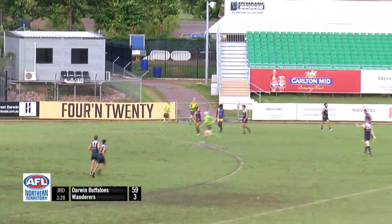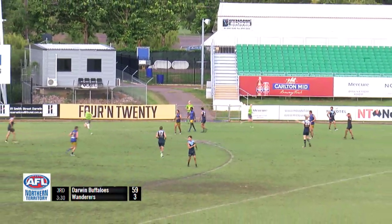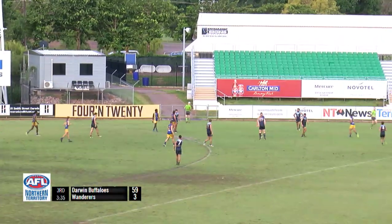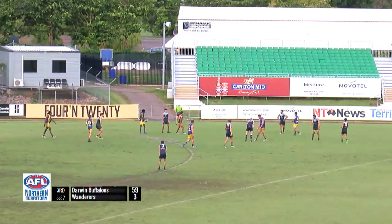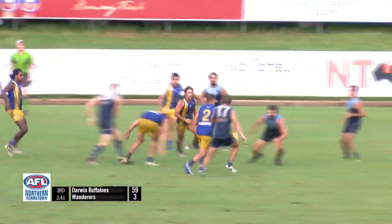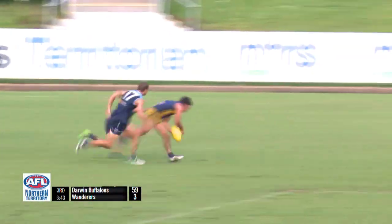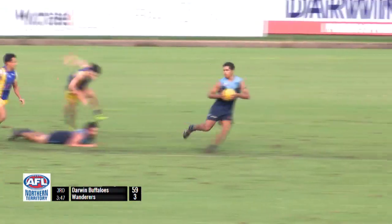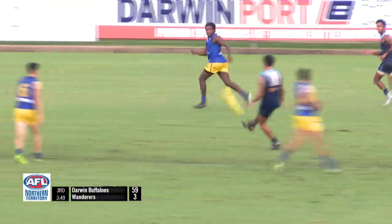Yeah, I reckon they've pushed two defenders back here at the moment. They're just trying to stop the forward line goal scoring, but it's going to make it very hard for the Wanderers to score themselves. But it's amazing the Buffs can still find space with all those players down there. They've just got to be accountable for a player at the moment, and you're not given that freedom to run through the ground unopposed. Two defenders back. I do not like the sound of this.